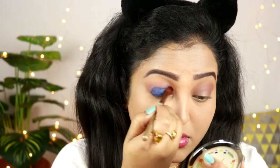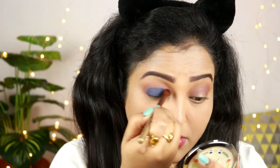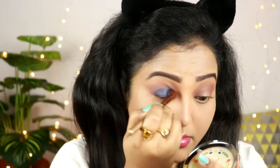And taking a stiff blending brush, I'm just gonna blend it, because this gel liner sets very quickly, so you have to work very fast. This will just help in creating a base for my next eyeshadow to work on.